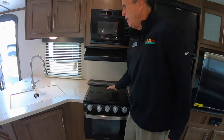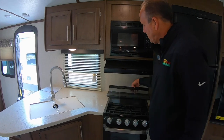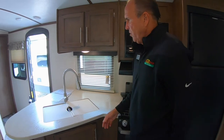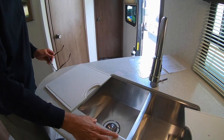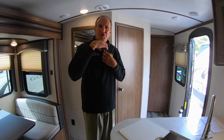This is great. Not only do you have more counter space, even though you have a ton to begin with, this actually folds over and becomes a backsplash as well. You'll notice the nice large sink with the sprayer faucet, stainless inset sinks, so you don't have to worry about water draining off to the floor if you're doing dishes or working in the kitchen.